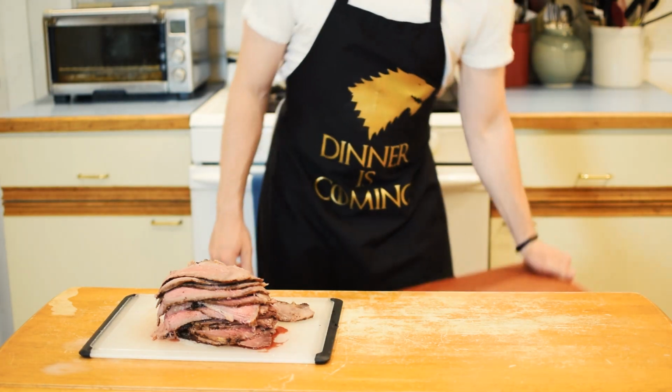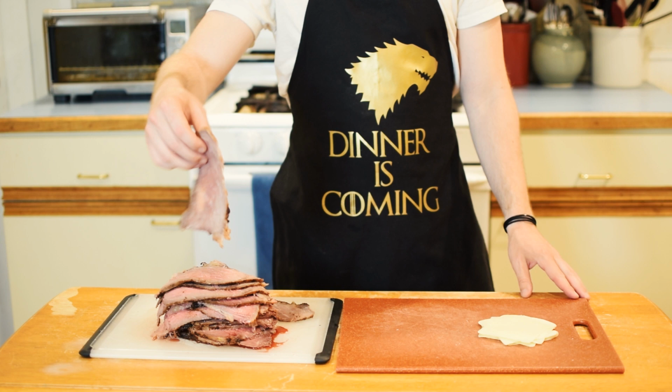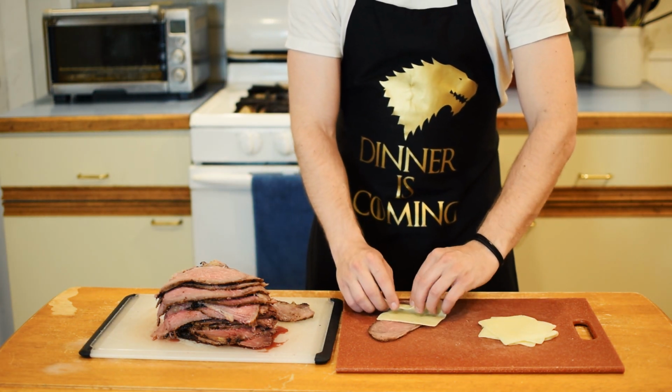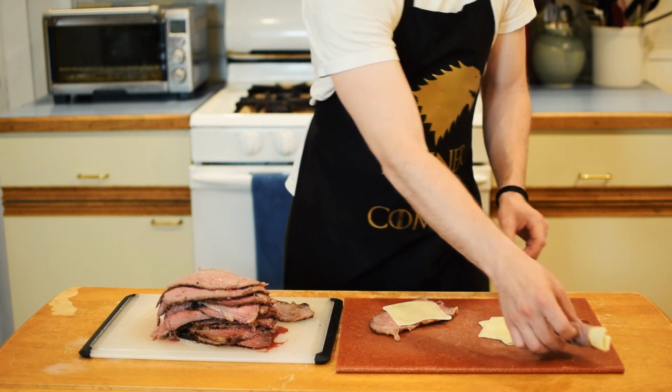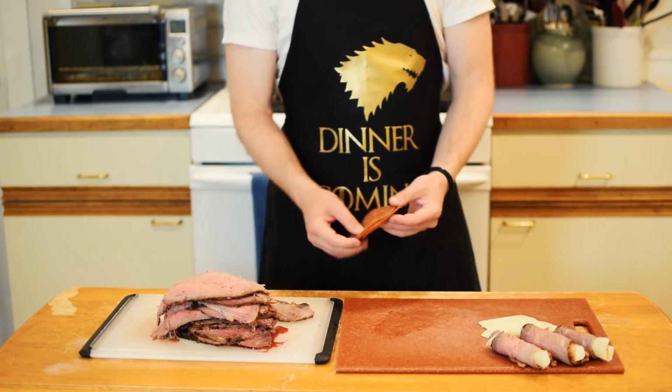Depending on which tier of the carnivore diet you're on, you can roll these up with cheese or even other cold cuts like pepperoni. Wrap them individually for maximum freshness, or throw them in a bag altogether if you know you'll be eating them soon. My best advice when it comes to freshness is that they'll stay good for 2 to 3 days.